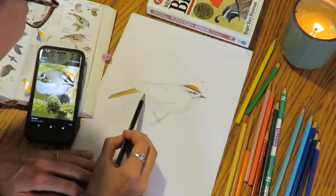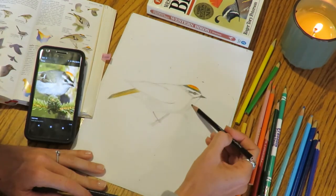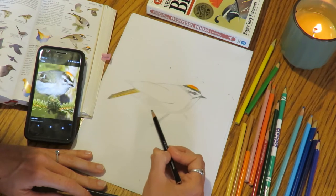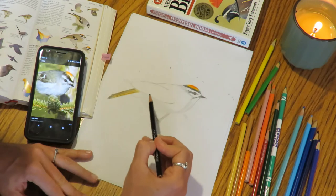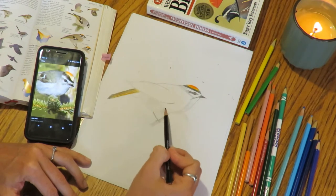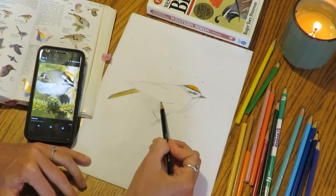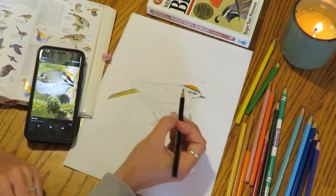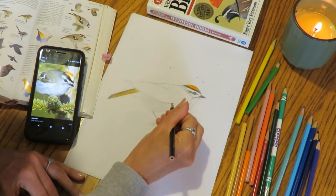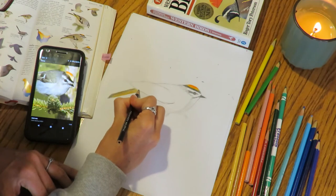Don't know. Guess maybe I'll do very short light strokes. You know, there's feathers. It's not a flat color. While I've got the black in my hand, I'll do the defining characteristics of this wing. So that leading edge gives it some dark definition.